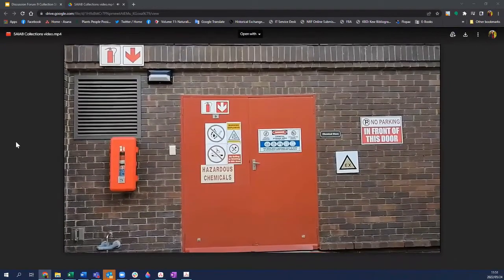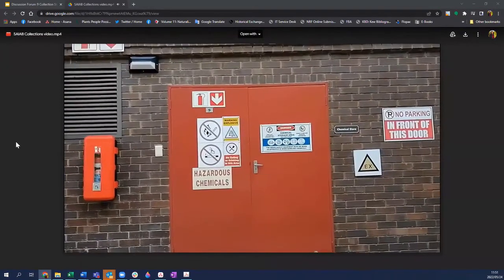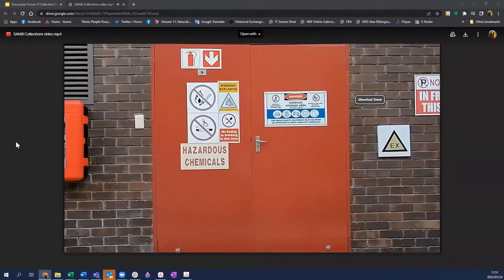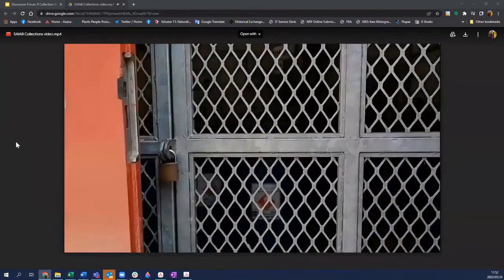We keep our hazardous chemicals in a separate chemical room. The chemical store is locked with a padlock. The ethanol tanks are kept separate from the side where the ethanol mixer tank is kept.